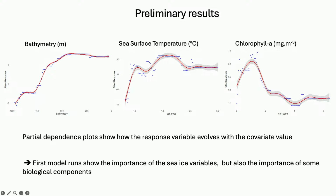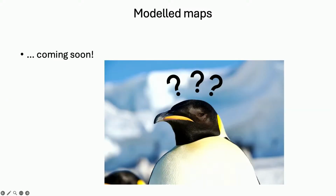The first model runs show the importance of sea ice variables. I can show you right now just the rank of the importance, but the sea ice variables are still the most important variables driving their foraging activity, though some biological components are also important. Sorry, I don't have the model maps now to show you, but it will come soon, and I will be happy to share it with you.